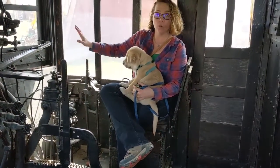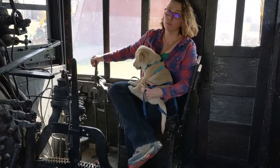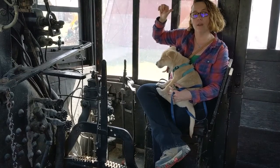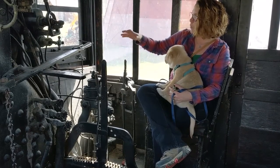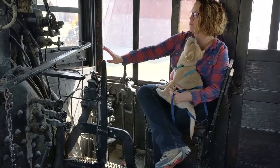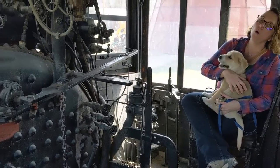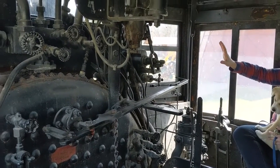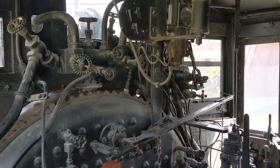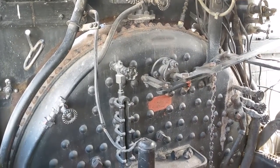Obviously there's no steering wheel here because we are running on a track, but we have 2 different sets of brakes here, one for the locomotive itself and the other for the cars behind us. And then we have this that would have us move forward, neutral, or backwards. And then there's a whole bunch of other stuff here that is beyond my expertise, but involves keeping the steam engine running well. It was kind of like driving a big bomb.